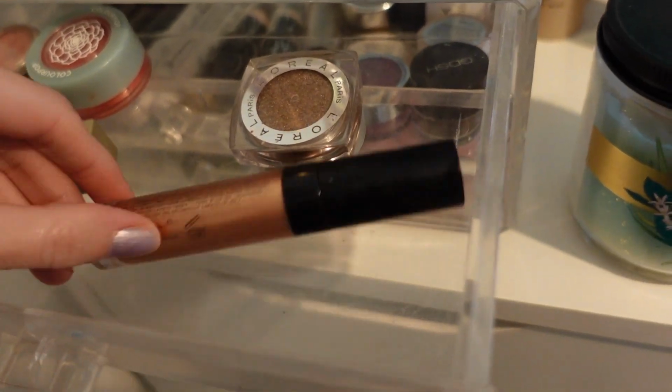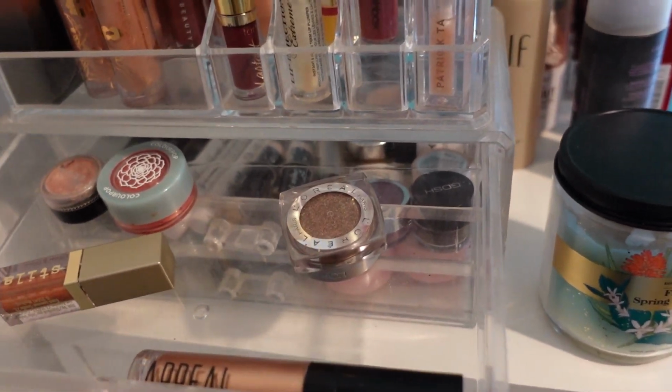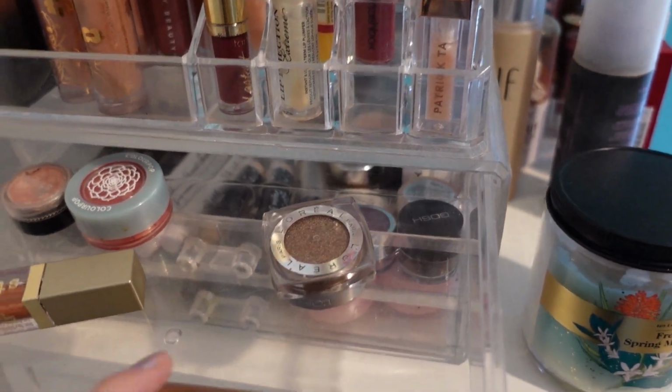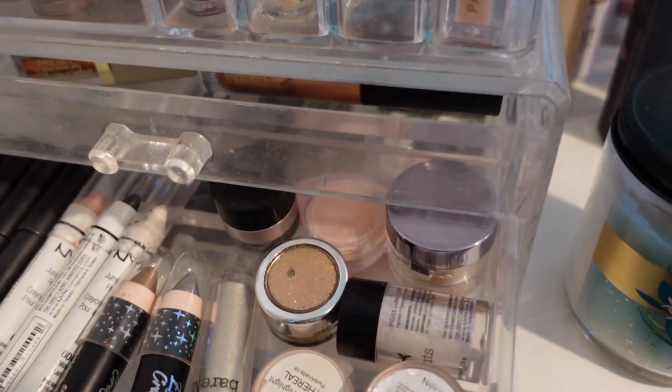I know I want to take, oh, it's not this one. This is the thing, I need to go through my stuff that I've already pulled out, and this is why this is going to be chaotic, because I need to go through the stuff that I've already used. I want to get the Natasha Denona one that I used, was it Moonstone or something? I definitely want to bring that.